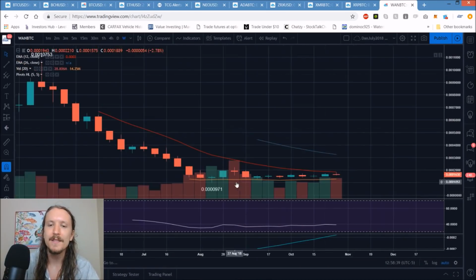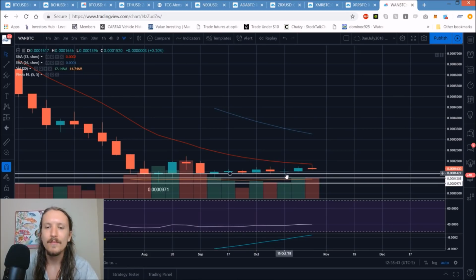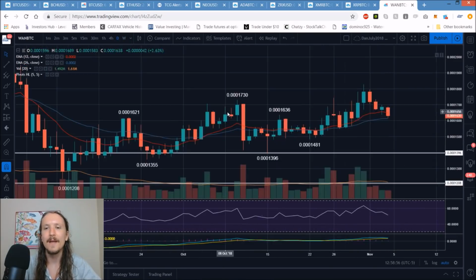WANBTC on Binance. Weekly time frame has a couple higher lows to be watching. Most recently, it was at 1396. Most important level for the bulls to break is 22.1. Break 22.1, and that's a trend change on the weekly time frame. Daily chart certainly has a long way to go to get up to those levels.